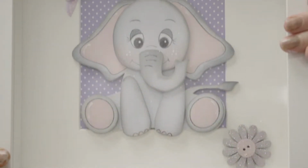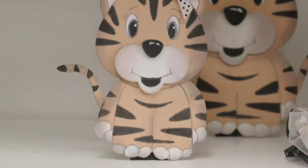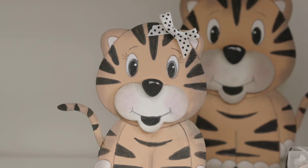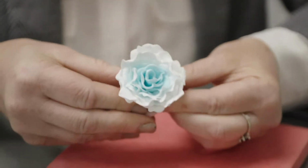I like to show you how to use different paint techniques and different techniques to bring the characters alive, and use various mediums to decorate, and I also use air dry clay for decorating with the flowers.